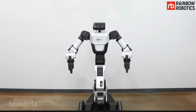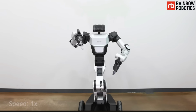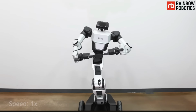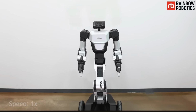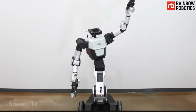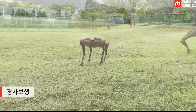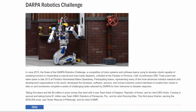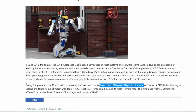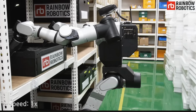Next, we have Rainbow Robotics, which is a South Korean robotics company. It was founded by a group of experienced researchers from the KAIST Humanoid Robot Research Center. One of their main product lines is this RB series, which is a self-produced robot family that's actively used in manufacturing. Now, much like Boston Dynamics and Unitree, Rainbow Robotics has developed four-legged robots as well, as you can see here. Plus, they've won this DARPA Robotics Challenge with their disaster rescue robot. So you can see here, it is Team KAIST of Korea that took first place and the $2 million prize money.